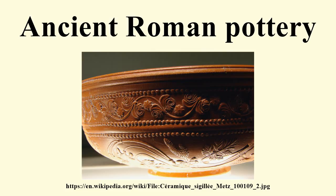Fine wares. Terra sigillata or red glasswares. The designation fine wares is used by archaeologists for Roman pottery intended for serving food and drink at table, as opposed to pots designed for cooking and food preparation, storage, transport and other purposes.